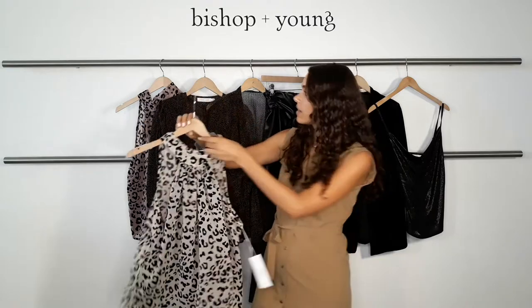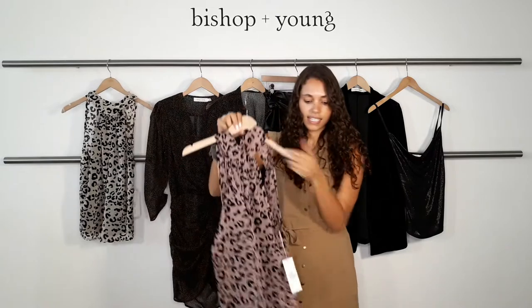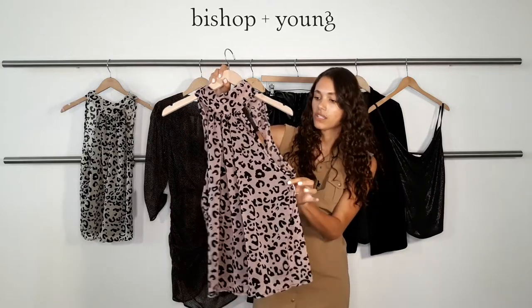And we have a second colorway option for this. And this is our plush animal. And it's a nice kind of blush pink colorway with that pop of burnout velvet.